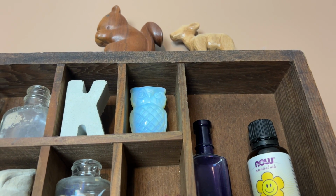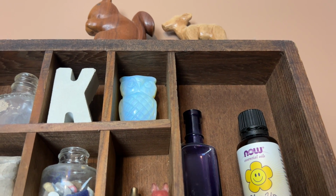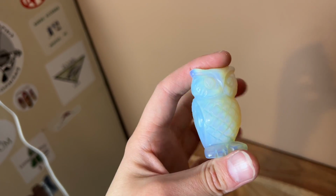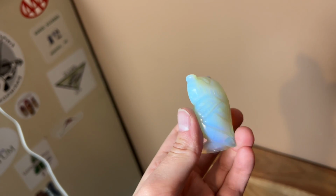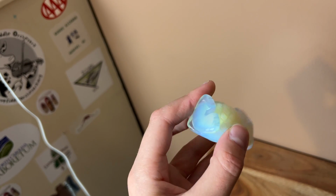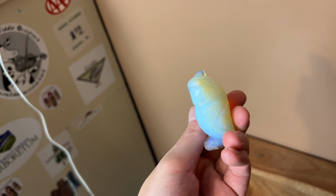Up next is this owl. This owl's made of opalite, which is a man-made material. It's a glass to simulate opal, and it does a pretty good job. You can see now that it's down here up close, you can see why it mimics opal. It almost glows. It has this crazy opalescence. This is just a piece of carved glass, and I can't remember where I got this. I'm going to go with it at a gem show. I'd say that'd be the only place I could find something like this.